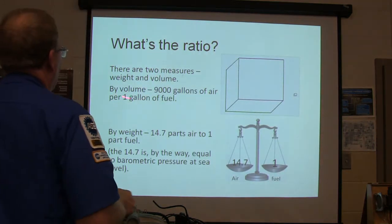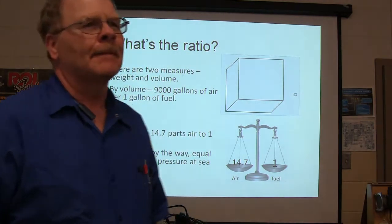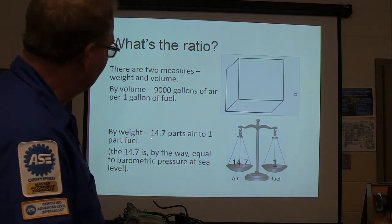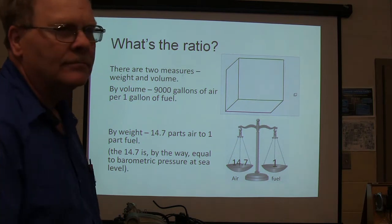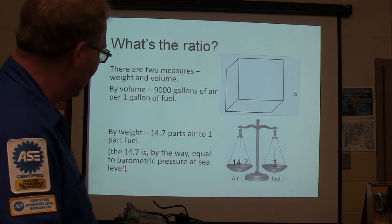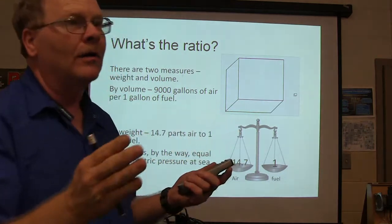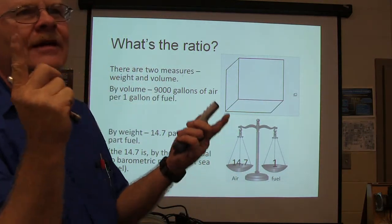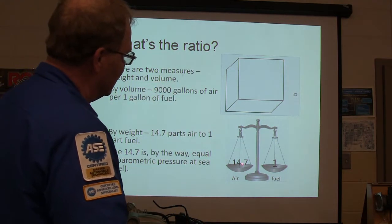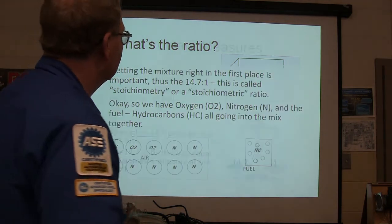So there's two measures, weight and volume. By volume, you got 9,000 gallons of air to 1 gallon of fuel. That is a huge difference right there. By weight, 14.7 parts air to 1 part fuel. Now 14.7 is equal to the barometric pressure at sea level. This is PSI. Now over there where you're from, you use bar. 1 bar is 14.7 PSI. You see what I'm saying? Now you use millibars and this kind of thing. But the point is, this is balance. You notice this number is higher than that one, but that little scale is showing balance. You got that? All right.